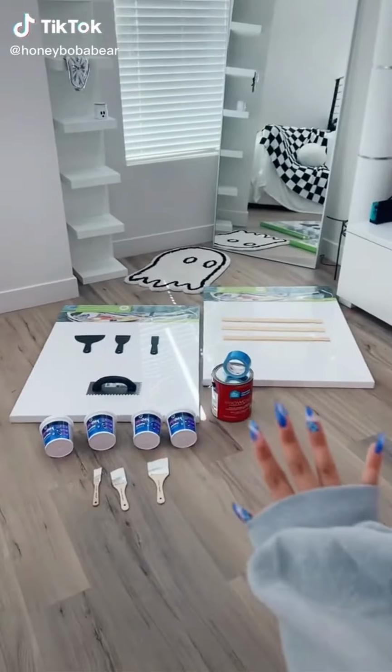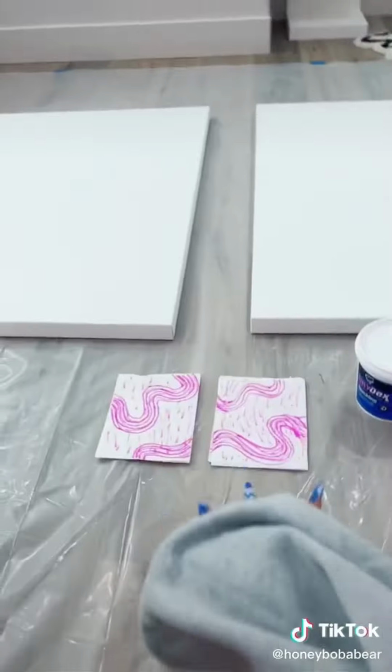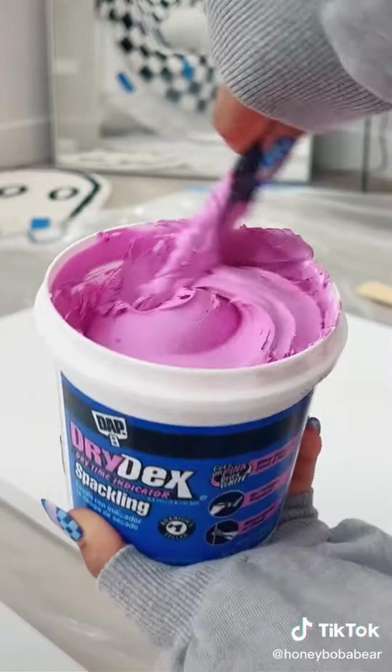Part 2, I'm gonna try and make spackle art for the wall above my bed. Should I do this in the garage? Yes, no, yes. Covered the couch, so it's fine, I hope. Drew up my design so I don't mess up. Now I'm supposed to mix this. Hope I don't mess this up.